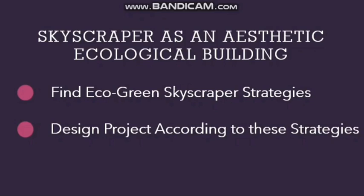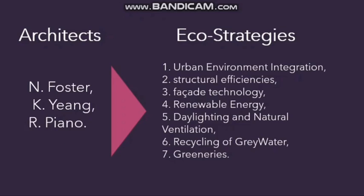There are two main parts in this research. The first one is to find eco-green skyscraper strategies, and the second main part is about a design project according to these strategies. Skyscrapers are complex and enormous buildings set in compact, high-intensity urban environments.